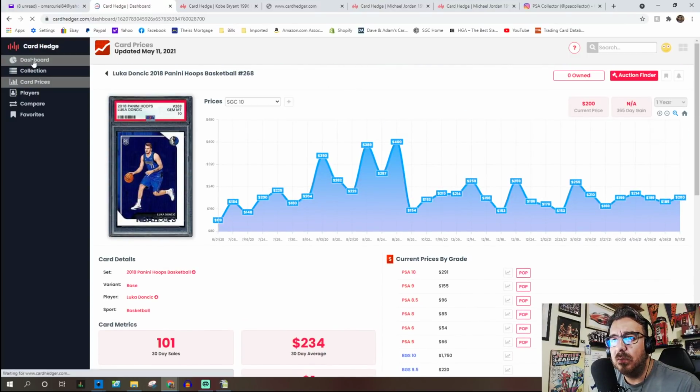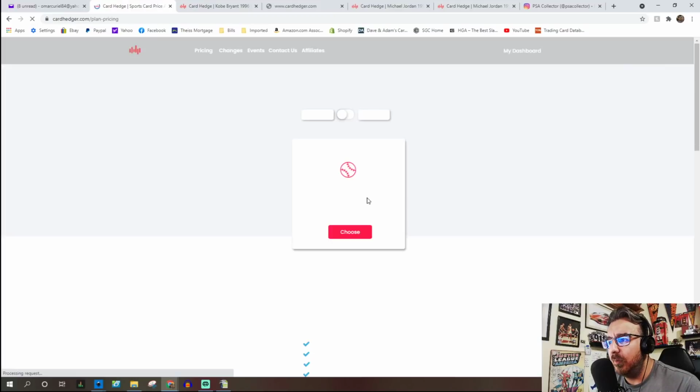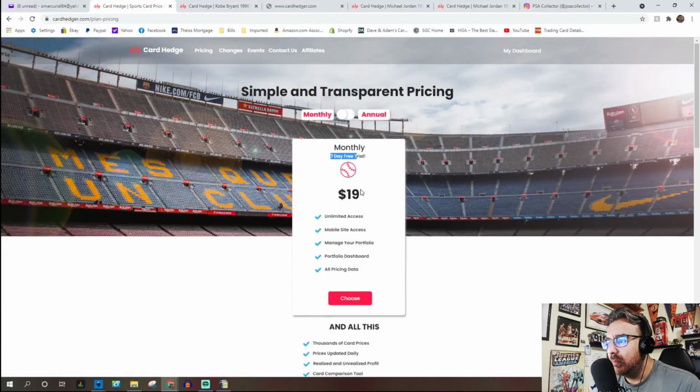As far as the cost, it's a subscription-based thing. The pricing is $19 a month. That's actually not bad. I pay $40 a month for Sports Card Investor's Market Movers tool, and that's the full-blown access. There's a lot of stuff, but this is what you need. If you do it annually, that's $190 divided by 12, so you come out to like $15 a month. That's not bad.